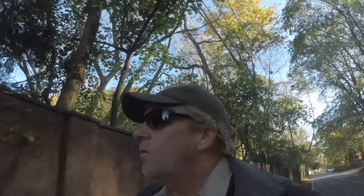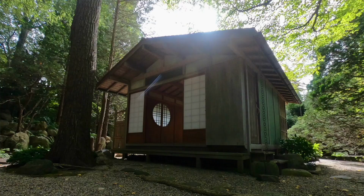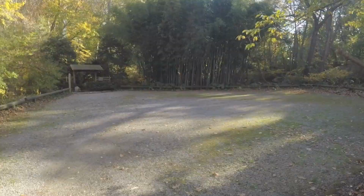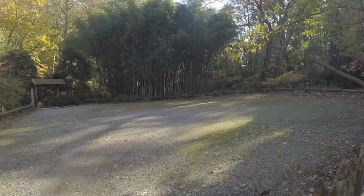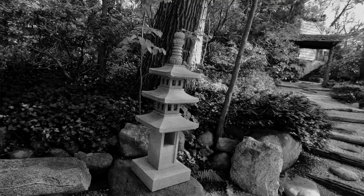Riding alongside the Shu Japanese Stroll Garden. It's only open on the weekends, I'm sorry to say. And this is where it is. I toured this place with my wife a couple of weeks ago. I showed the video on YouTube. It's closed today. Today's Monday. It's only open on Saturday, Sunday, limited hours.